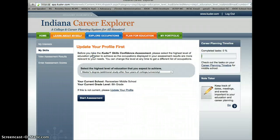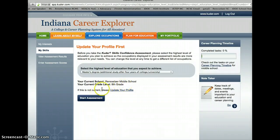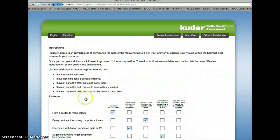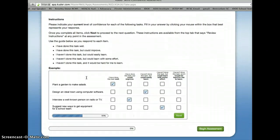So what you're going to do is you're going to click on My Skills. Select the highest level of education you expect to achieve. That's just kind of where you are right now in your planning. It should say 8th grade, and you're going to start the assessment. So this is what the instructions look like. Let's go through them together.